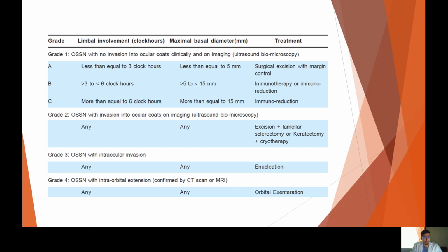If it is 3 to 6 clock hours, or the maximum basal diameter is from 5 to 15 millimeters, use immunotherapy or immunoreduction first. If it is more than 6 clock hours or more than 15 millimeters, immunoreduction alone, unless it becomes small enough that you can do the surgery. If there is involvement of ocular coats on imaging, think of excision plus lamellar sclerectomy or keratectomy plus cryotherapy. OSSN with intraocular invasion: enucleation. OSSN with intraorbital extension: orbital exenteration.